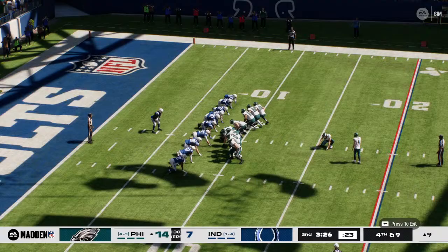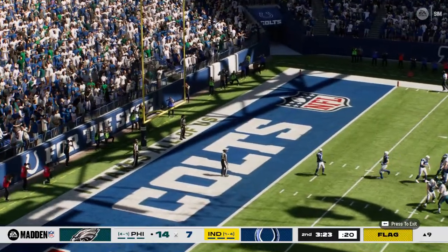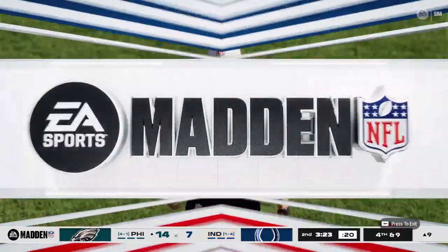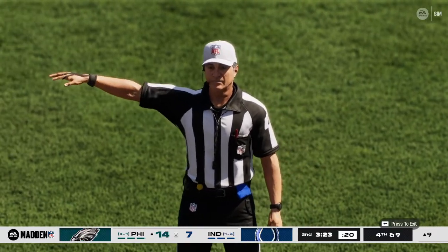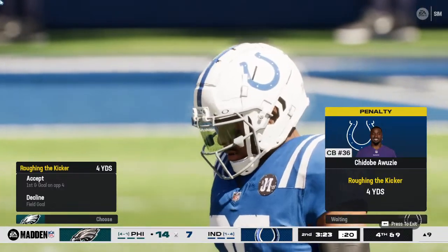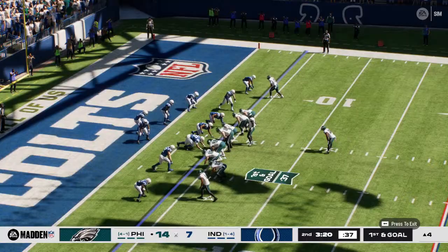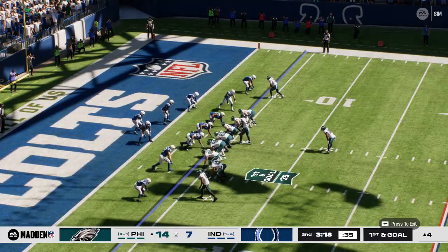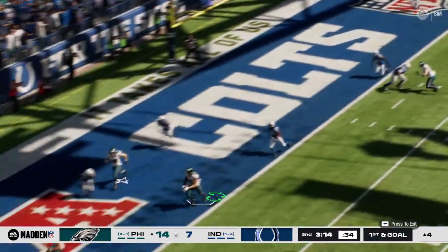Jake Elliott on for the field goal. A 26-yard attempt. The kick by Elliott is good. But now there is a penalty marker on the field, so let's see what this is about. And this is going to be roughing the kicker, an inexcusable penalty, Charles. You worked so hard to hold him to a 3-point kick. Now you give him the ball again with a chance for a touchdown.